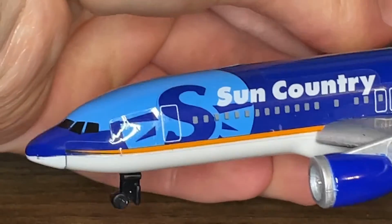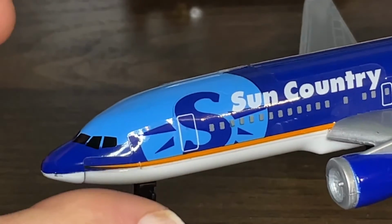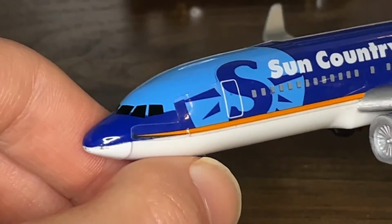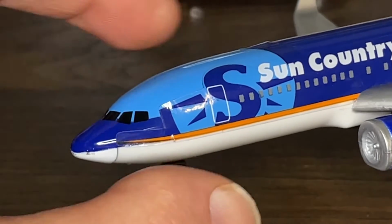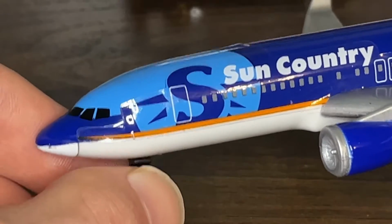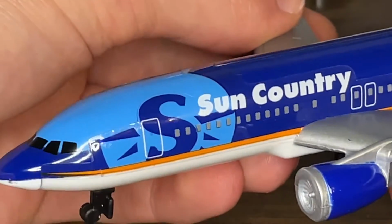And then at the front of the plane, you have the iconic blue head to the plane on the nose of the plane towards the front of it. The light blue Sun Country Airlines logo, which is one of the most iconic parts of this plane, makes the livery what it is and most recognizable.